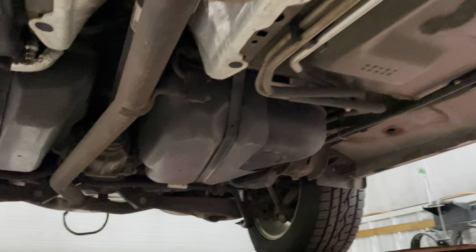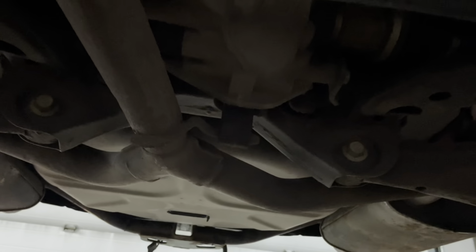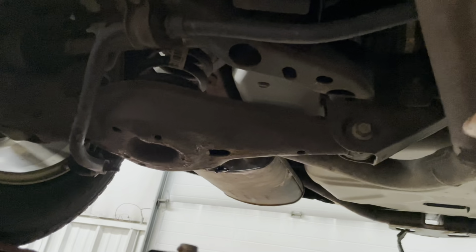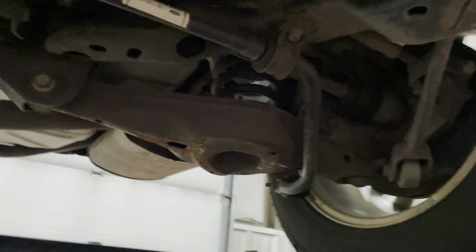Alrighty, so from here we will make our way to the back. So right over here we've got our differential, the rear differential, nice and dry, no leaks or anything like that. We got our sway bar right over here. Once again, our exhaust, we got our rear control arms right here, and then this is for the driver's side. Got our coil spring right up there. And then taking a look at the CV boots on the rear, nice and dry, no leaks or anything like that. And same goes for this side.